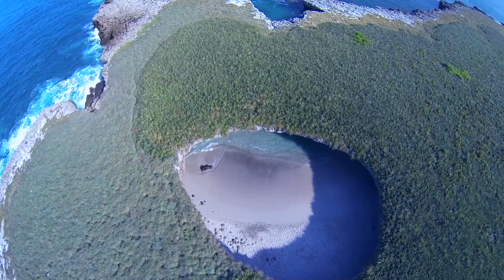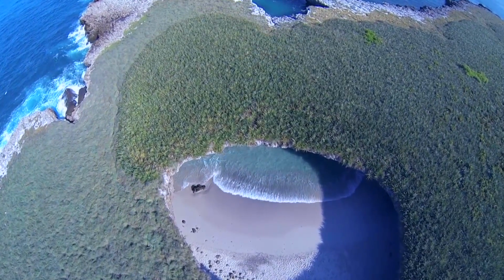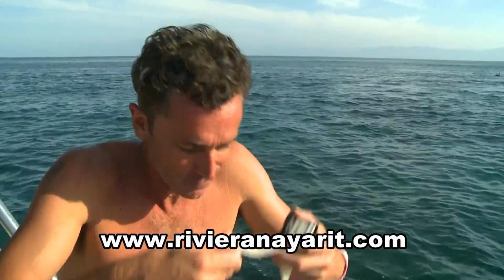When anybody thinks of Riviera Nayarit, they think of this, the hidden beach. A Riviera Nayarit icon for sure. People don't just come to Marieta Island for the birds and for the hidden beach. There's also phenomenal snorkeling. We're going to see what's down there below the surface.